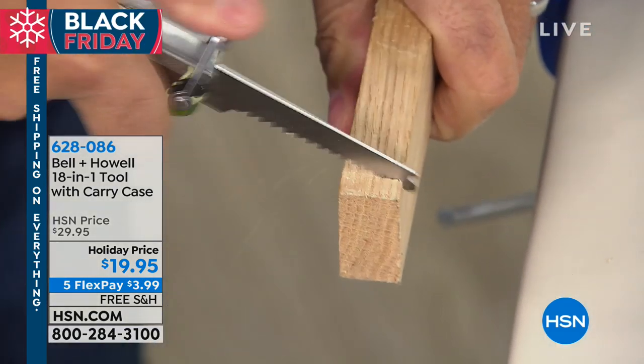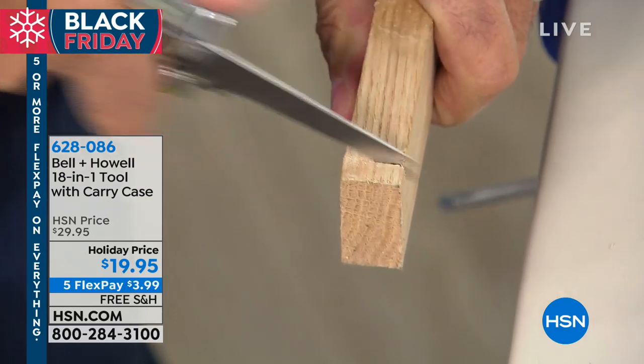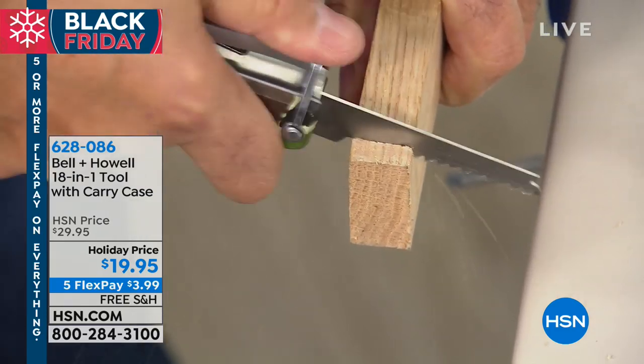But I would think about not only getting it for guys, I think about my daughter, first year of college, but got to hang something up on the wall. This is really great for women because they're not too heavy. Look at that. You're actually sawing, I'm sawing wood.